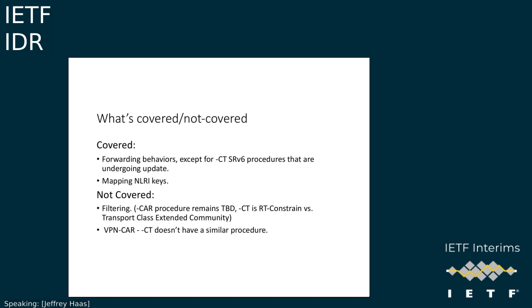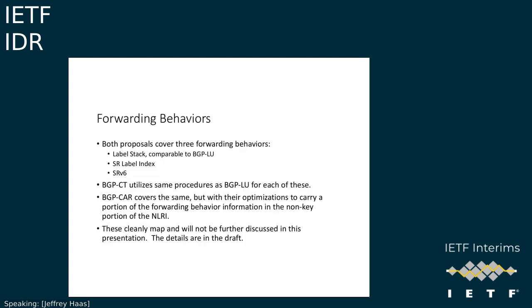What I'm not going to be covering is filtering. The CAR procedures still list as TBD, and CT is basically RT constrain versus the transport class. Also not covering VPN CAR because CT doesn't really talk about it, and you have to decide if that's the interop scenario or it's something that can be shipped in the night.